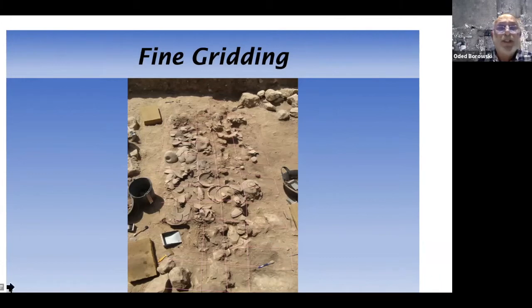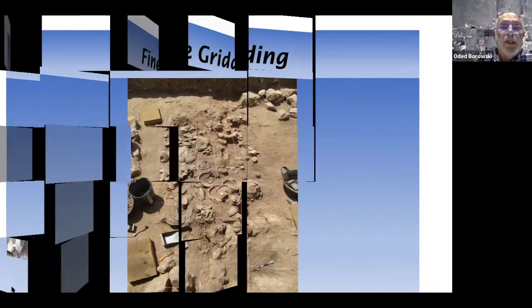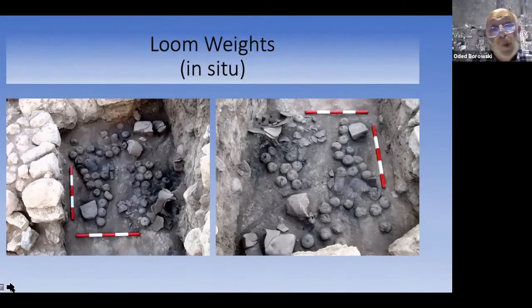And so this was very important, because after doing it this way, we could reconstruct the position of every one of the vessels, every one of the objects in the room itself. That's what loom weights look like on the floor of the house. You can see here. But the recovery of these loom weights had to be done very carefully. These are clay loom weights that were sun-dried, namely that they are easily deteriorating, and they had to be removed very, very carefully.